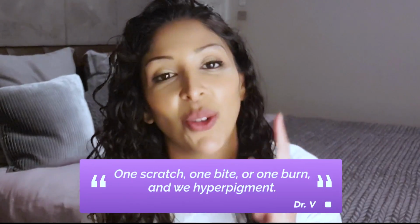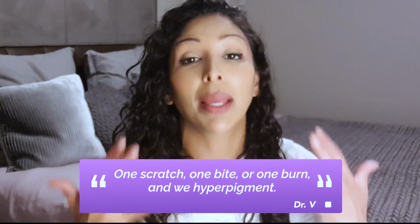So as you know, with our skin, we have much larger melanocytes and they are easier to trigger. So as you always hear me say, one scratch, one bite, or one burn, and we hyperpigment. We cannot afford to irritate our skin. And so we have to be more educated and empowered when it comes to our purchasing decisions. I don't want you to spend your hard-earned money on anything that's not good for skin of color.